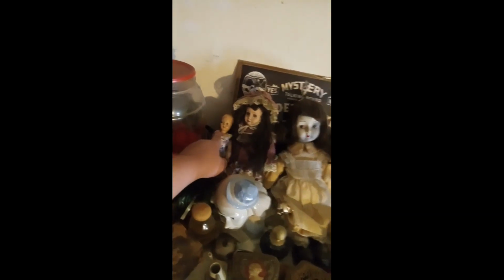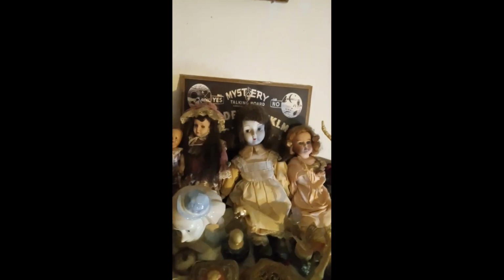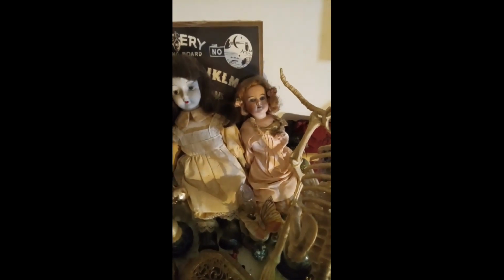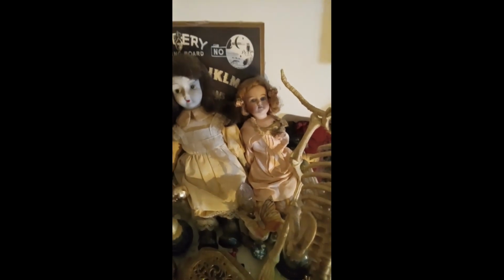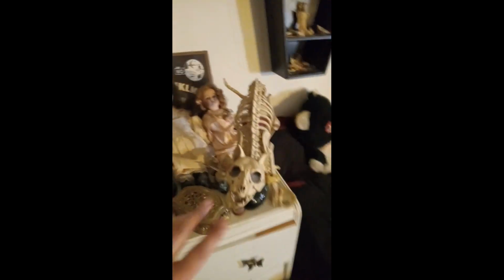Here are a few dolls. This one was a gift from Sid. This one I got. These two I both got at an antique store. This one is a genuine Victorian antique doll. She is from, I think, the early 1900s. She's a German doll. I have these little cat skeletons.